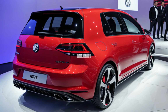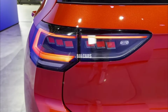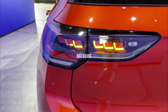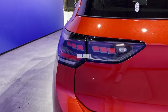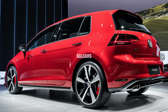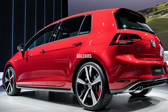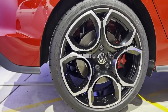In addition to an optional black painted roof, four new exterior colors have been offered. The GTI now has a more contemporary and intimidating look thanks to updated headlights and front fascia. The car's rear end is equally striking, including a large roof spoiler, two exhaust outlets, and a diffuser that improves aerodynamics and adds style to the vehicle.